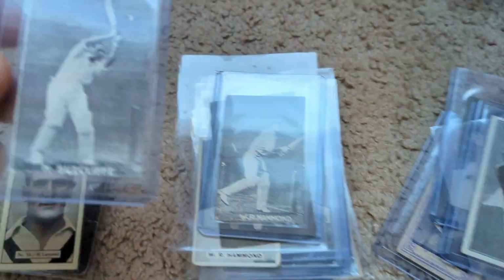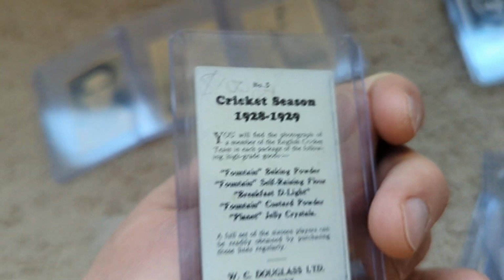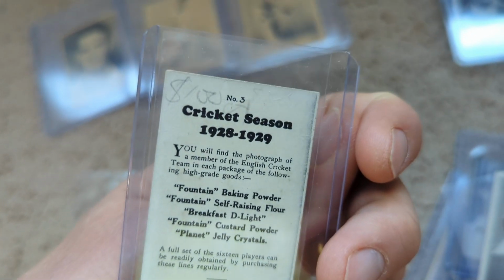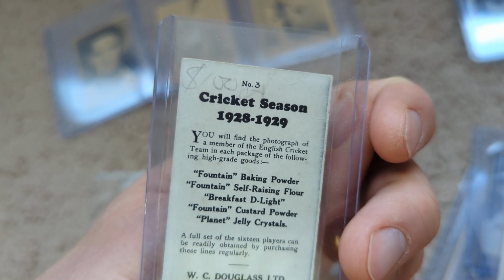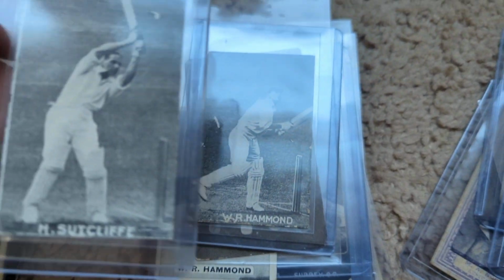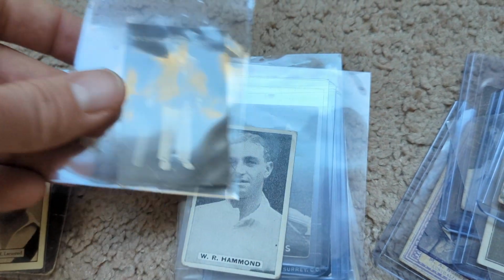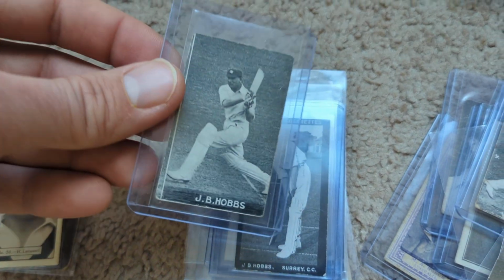This is another super rare set. I think I might have shown maybe the Hobbs that I picked up recently here, but this Douglas set from 1928-29, someone wrote the price on here, which is always frustrating, but some people do it. So I got Sutcliffe. I think I previously might have shown Hammond, and then I have a Hobbs in here as well. But yeah, I picked up a couple more Hammond cards. And then here's the Hobbs from that set.